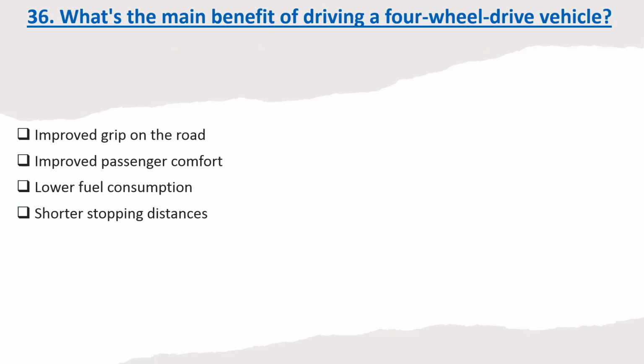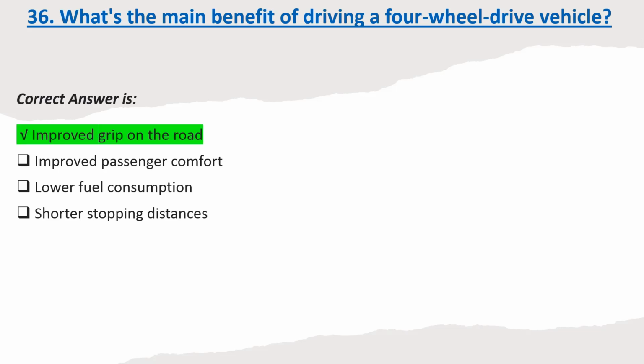36. What's the main benefit of driving a four-wheel drive vehicle? Improved grip on the road. Improved passenger comfort. Lower fuel consumption. Shorter stopping distances. Correct answer is improved grip on the road.